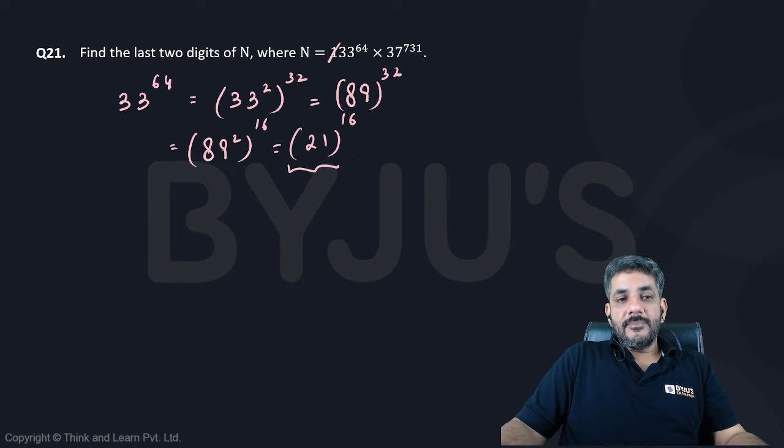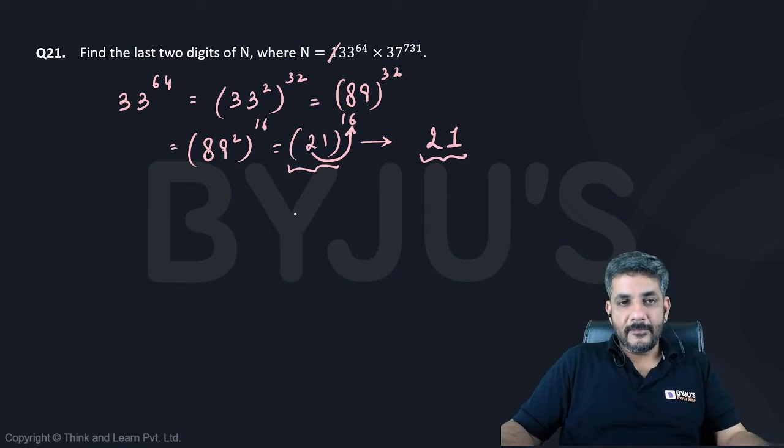Now 21 to the power 16. I hope that you all would have studied the rule. If a number is ending with 1, the last two digits can very easily be calculated. Write 1 at the end. Multiply this 2 with this 6. So 2 sixes are 12. So therefore, the last two digits of 33 to the power 64 is 21.